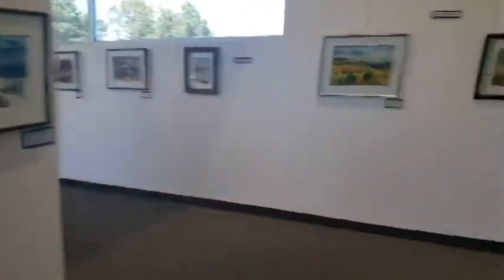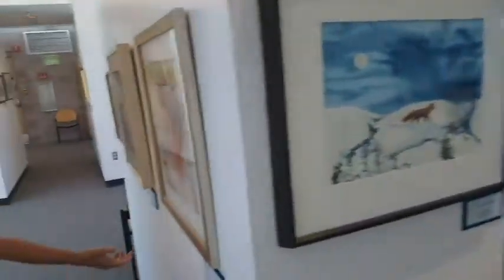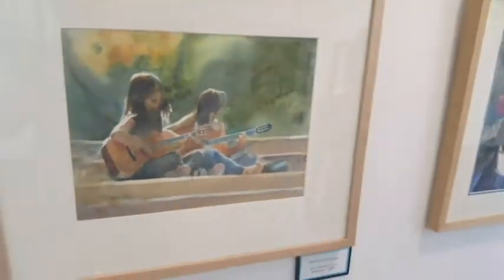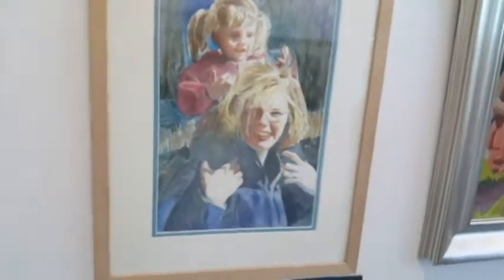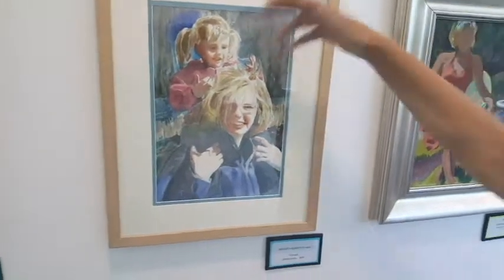A succulent plant. Okay. And here's some of my figure paintings in this area. Yeah, I recognize these. These are ballerinas from the Paint the Ballet project a few years ago that John Meister was in charge of. Here we have two girls singing in the park in Aix-en-Provence. I recognize this. Her daughter-in-law Sarah and her little girl Emma, who's now 8.